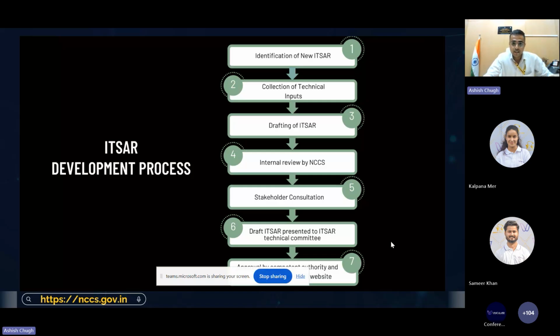So after getting the trigger, we will identify that for a particular product, an ITSAR has to be developed. Then we will start collecting the technical inputs. For getting the technical inputs, we will refer to a lot of international documents, for example, 3GPP, ETSI, NIST CSF, the cybersecurity framework 2.0. And in the second step itself, we will also have a pre-consultation with the stakeholders so as to ensure that whatever path we are taking for development of the ITSAR, it is in the correct direction. Based on that, we will draft the ITSAR. That will be the first draft.